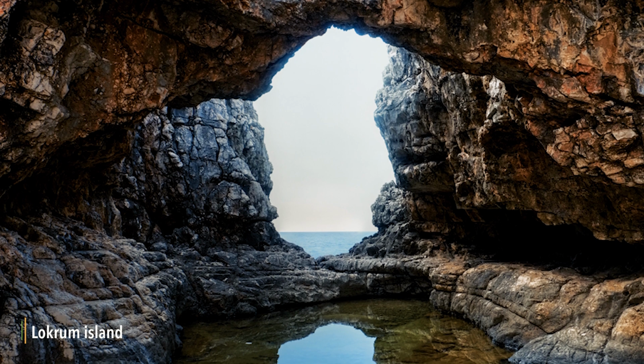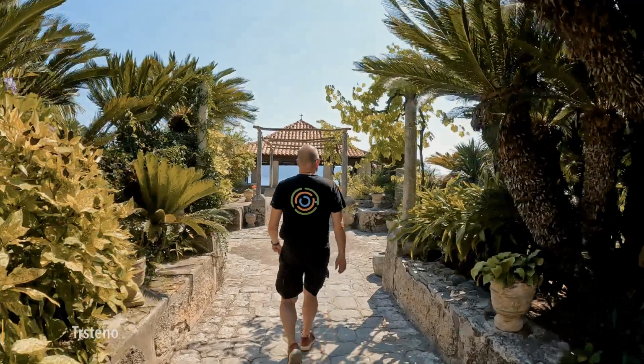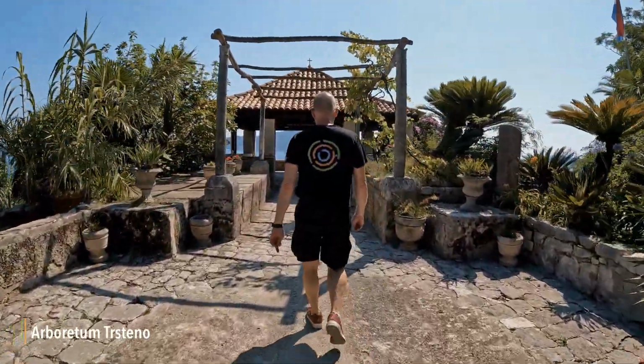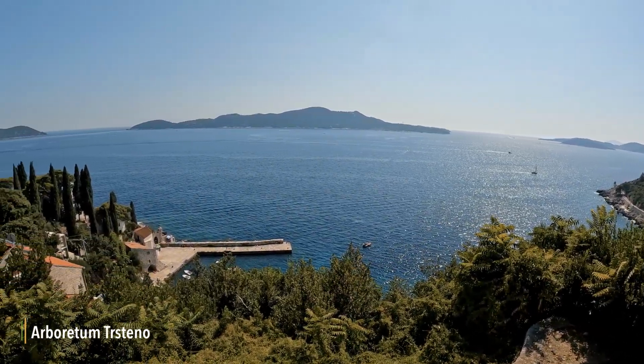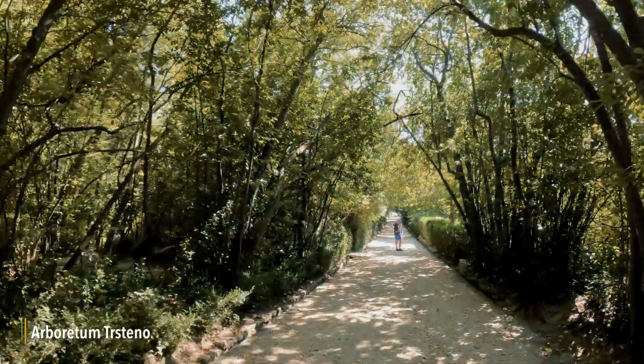Legend has it that spending the night on the island may invoke a curse. For breathtaking nature photography, a visit to Arboretum Trsteno is a must. Located not far from Dubrovnik, this stunning spot is renowned for its rich history and also served as a filming location in Game of Thrones.